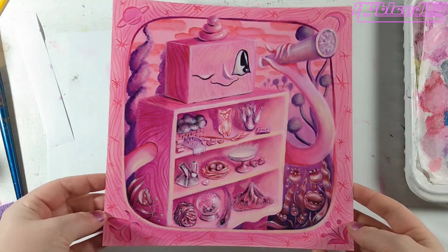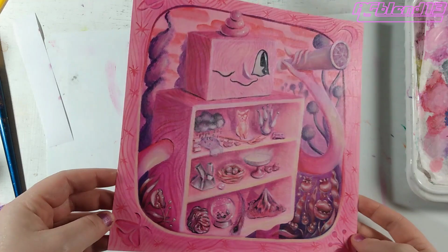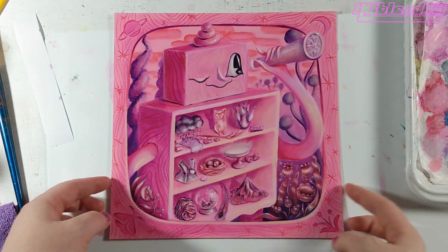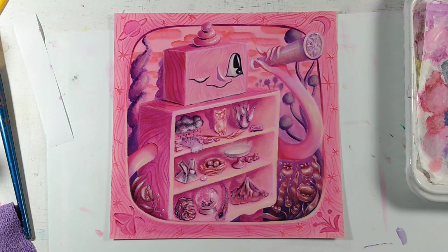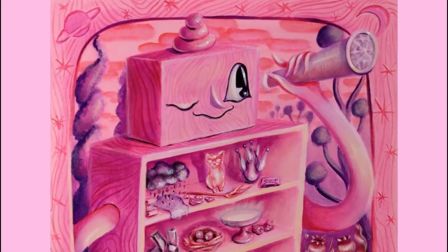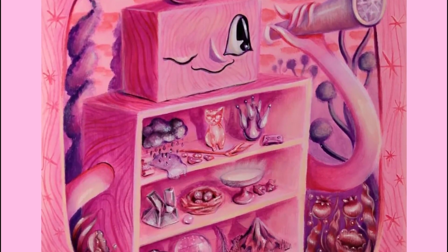According to my notes, all told, this painting took 6 hours and 15 minutes, which for me is a fairly quick painting, a fairly quick color study almost. I did paint another bot after this one, another cabinet bot, and that one took me around 17 hours. So stay tuned for that video because it's going to be a lot longer.